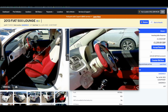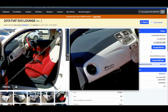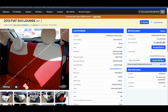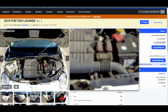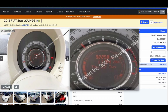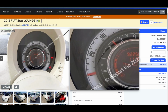Get rid of the steering wheel cover. And it all seems to be fairly much the same. Looks like one key. A blurred shot of the engine. Nothing seems to be too much out of place there. Just over half a tank of fuel. Everything seems to be okay there.